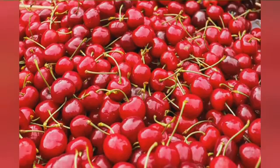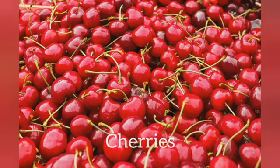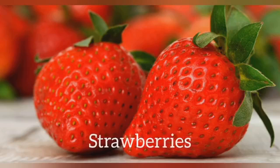Then now let's look at cherry also. Cherry contains a lot of vitamins. It also contains natural antioxidants, which help remove toxins from the body, and it also helps in killing cancerous cells and discharging toxic materials from the body. And also it is very good for the heart because it contains minerals which help in heart regulation. Then we also look at strawberry.